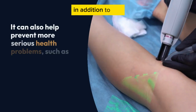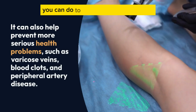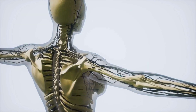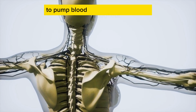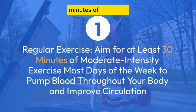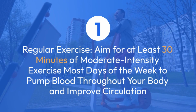In addition to diet and supplementation, there are other things you can do to improve blood circulation in your legs and feet. These include regular exercise. Exercise helps to pump blood throughout your body and improve circulation. Aim for at least 30 minutes of moderate intensity exercise most days of the week.